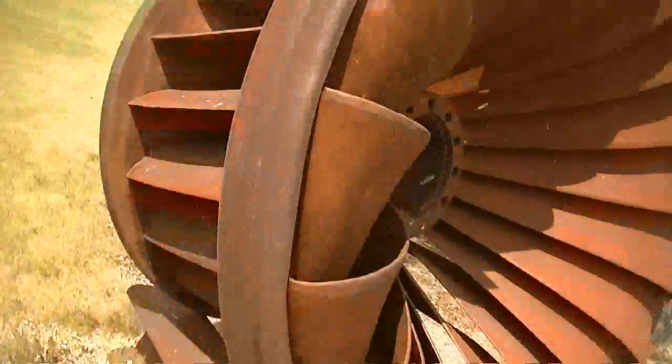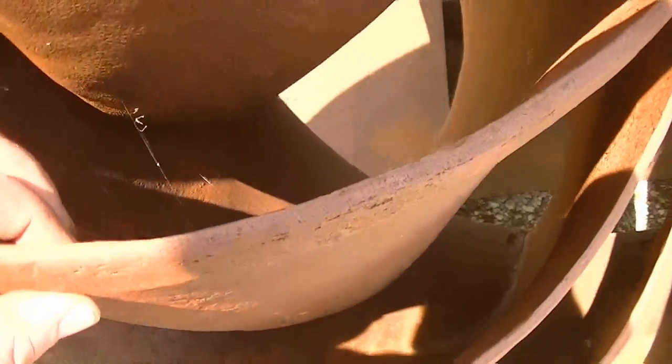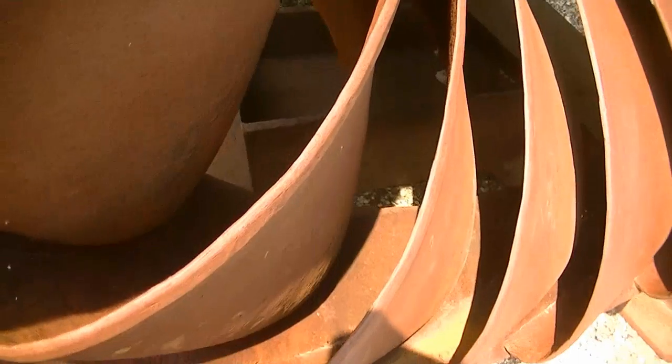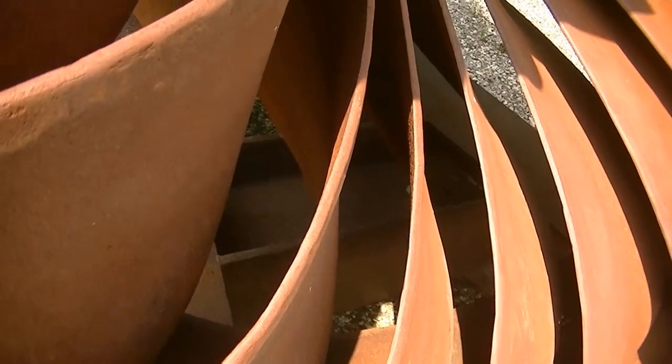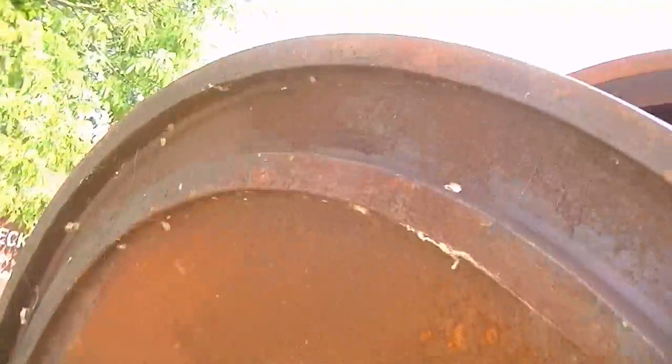Yeah. And here's the big turbines. That's 1/2 inch, 5/8 inch thick, maybe. Big. Really big. I would think this was likely either a bearing or seal surface.